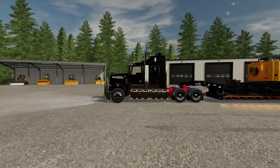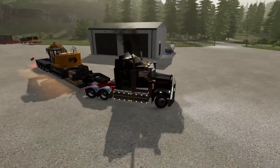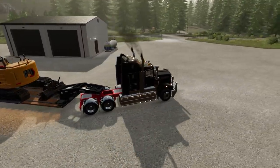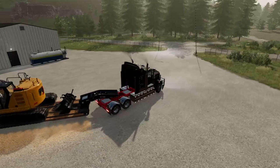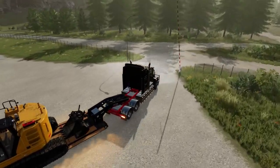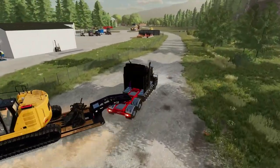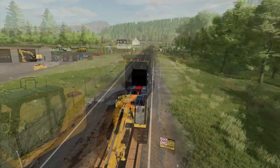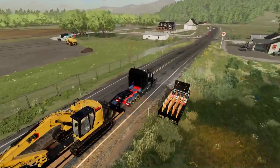This is beautiful, this truck. Look at this thing. Okie dokie. All right, guys, well, I'll see you at the job, I guess. Listen to the jakes in this thing.